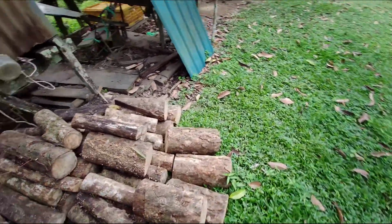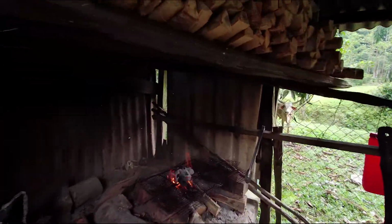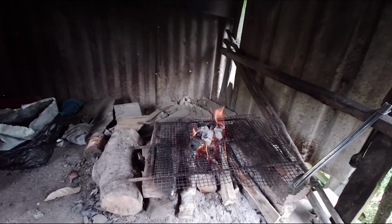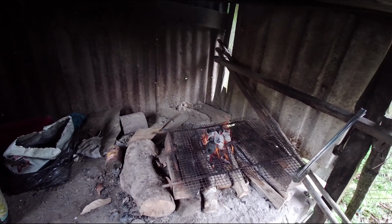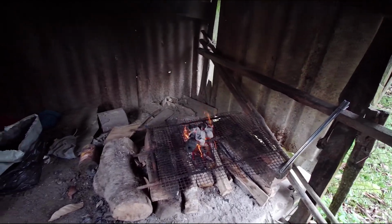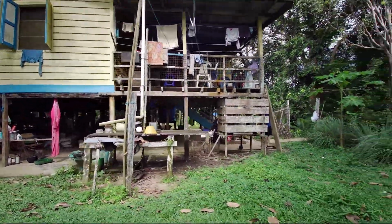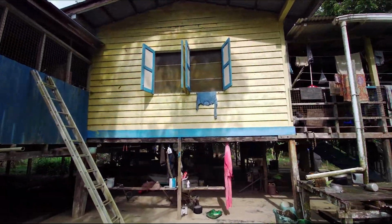Wooden log. So this is where we prepare our barbecue. This is our barbecue set. Check this out. We're going to prepare pork today. We're having pork for lunch. Three-layer pork ribs, pork leg, pork ribs. Whichever one is delicious. This is how the house looks from the side. Very, very 70s.